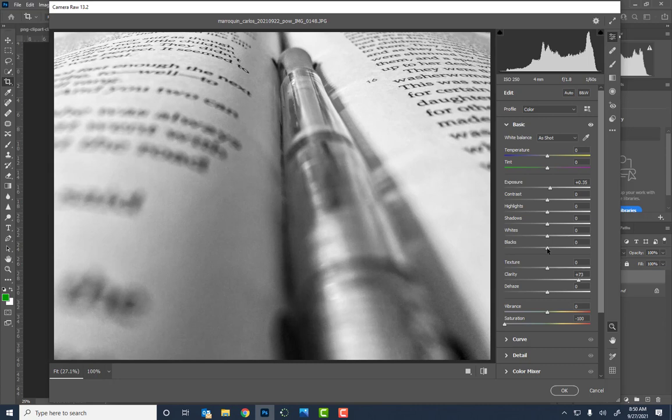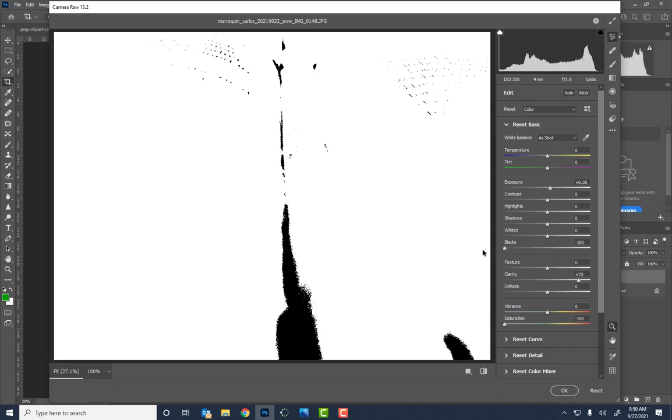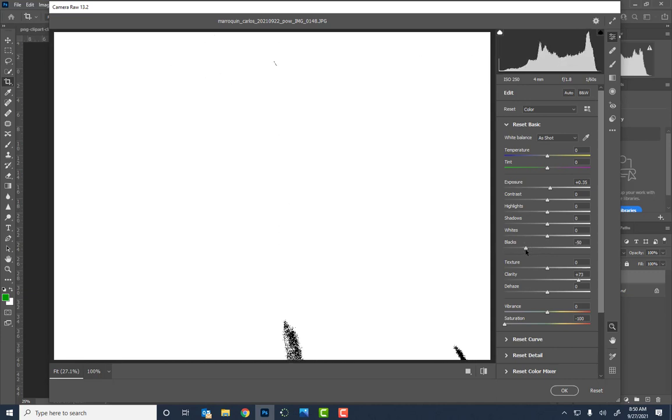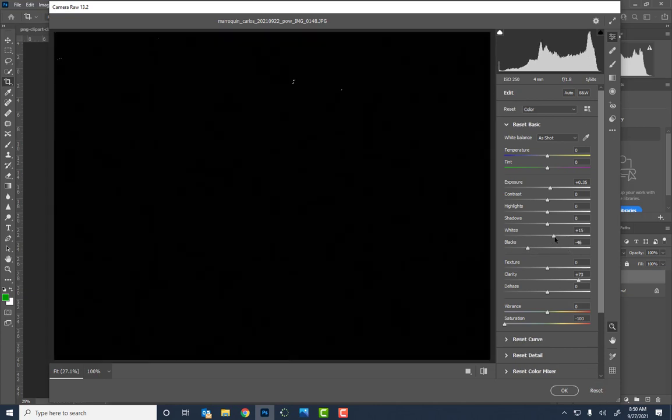Now I can hold the Alt button down and go to the slider like this, and then take it to where it starts to appear. See the black pixels start to appear as I slide it? That's with the Alt button down on the black slider. I put it about there, and then the white slider, same thing, hold down the Alt button, and I can go to the right, and you can see where the white pixels appear.